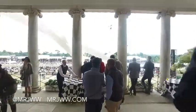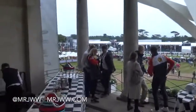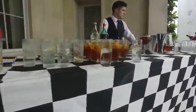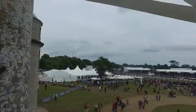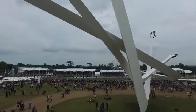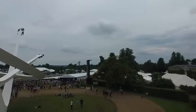This particular corridor here looks a little bit unassuming, but if I point you out here, this is something I've wanted to do in the 5 years that I've attended Goodwood. This is the famous balcony of Goodwood House. Got a fantastic martini bar set up here, and as you can see, you can look over the whole event right here. In terms of an opportunity and a vista of the Festival of Speed, this is absolutely fantastic.